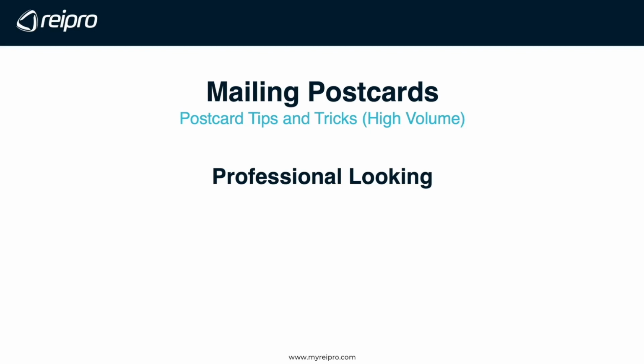Okay, number one. You can't get away with the cheesiness as much. You have to be professional looking, and that's going to be a huge tip. You can't send these crappy postcards with dot matrix ink on it. You've got to be kidding me that people actually use this.